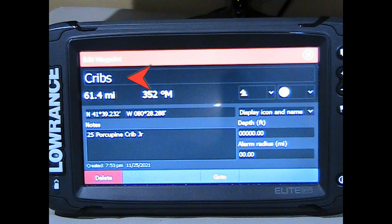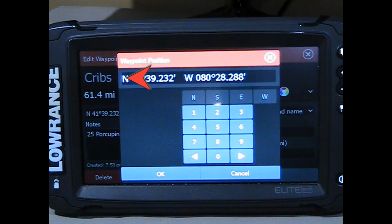Normally, a number is assigned to a waypoint. That can be changed. Selecting that area of the screen, a keyboard appears allowing me to input something different. I put in the type of habitat structure. In this case, it's cribs. Next, I want to put in the longitude and latitude for that location. Select that area of the display, and the keyboard should again appear. This one probably only has numbers.